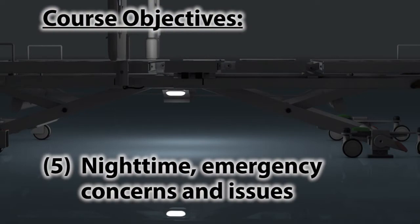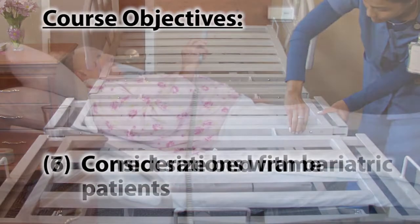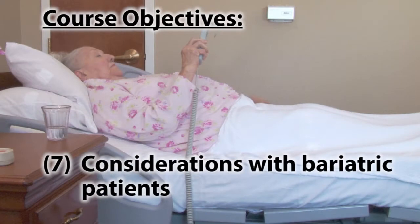To understand nighttime emergency concerns and issues. To choose the correct size bed frame and mattress for the patient and the facility. And discuss clinical and mobility considerations with bariatric patients.